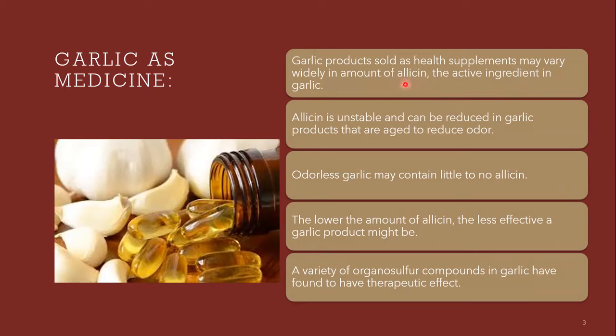Now what is allicin? Allicin is the active ingredient present in garlic. Allicin is unstable and can be reduced in garlic products that are aged to reduce odor. Odorless garlic may contain little or no allicin. The lower the amount of allicin, the less effective garlic products might be. A variety of organosulfur compounds in garlic have also been found to produce therapeutic effects.